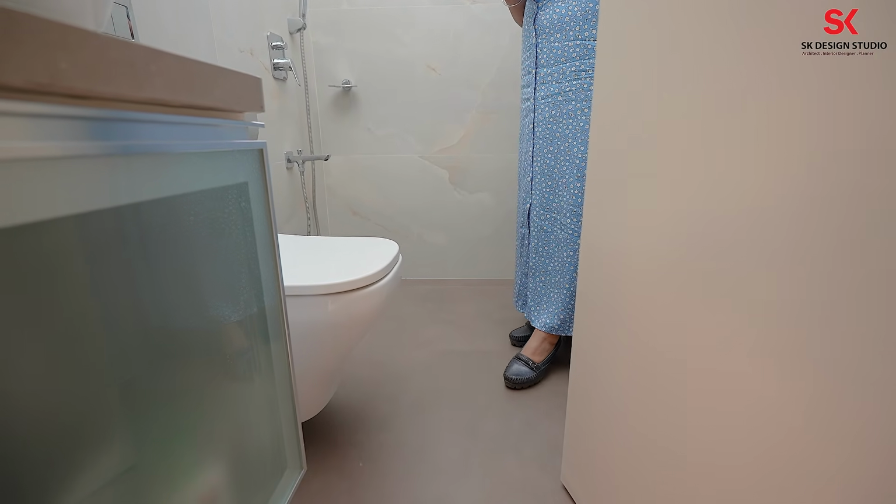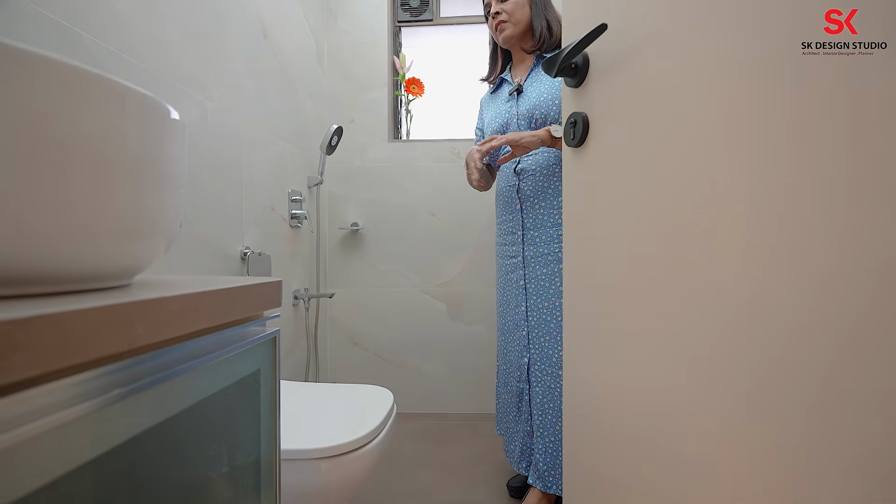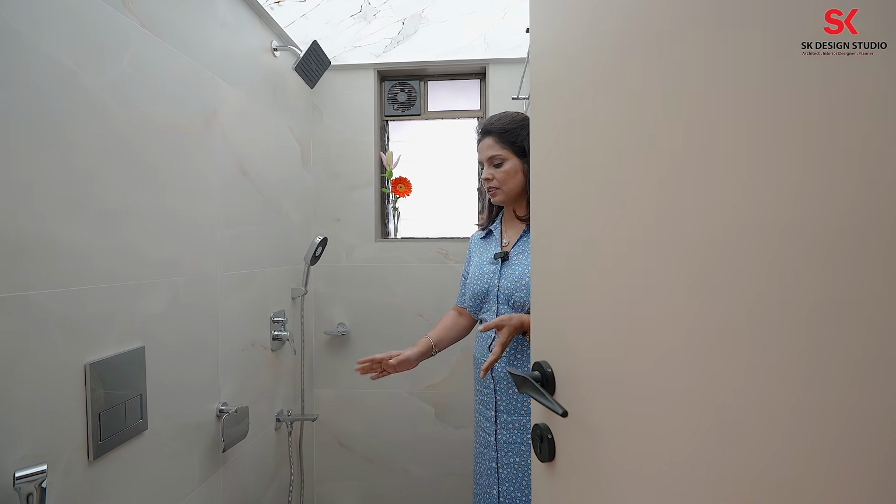We have also tried to divide the bathroom, giving the shower area on this side and the WC in the center. We have covered all the details needed by the client.